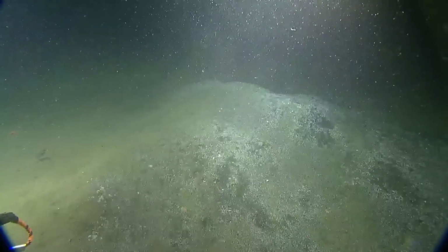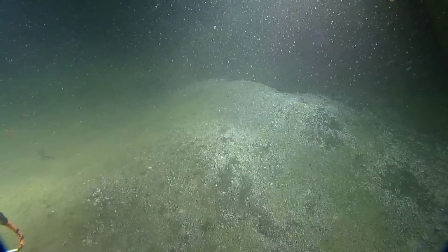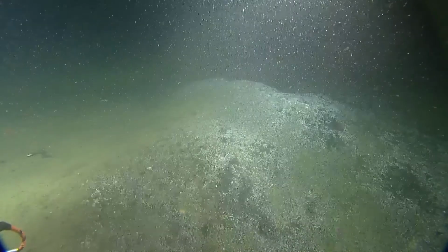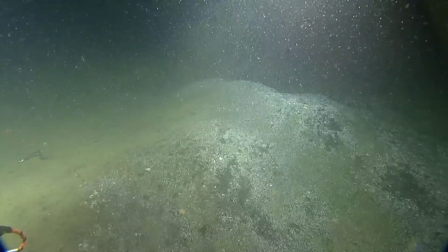Interesting looking feature. It's a mound, and at the base of this mound is a line of maybe 3 or 4 bubble streams. Not as vigorous as what we've seen previously. Lots and lots of gastropods.